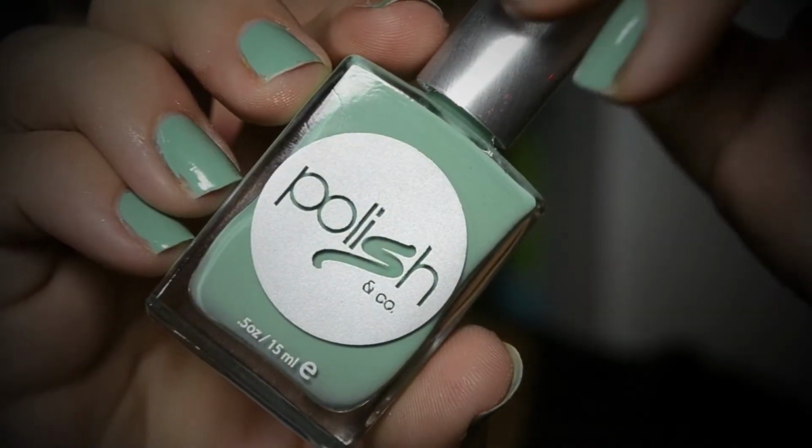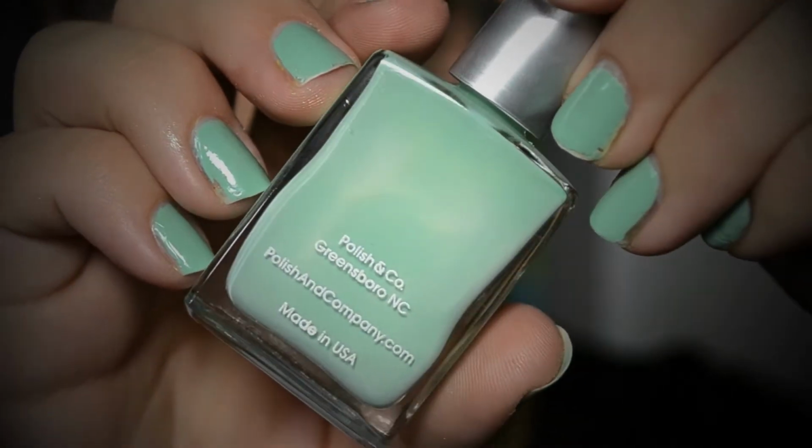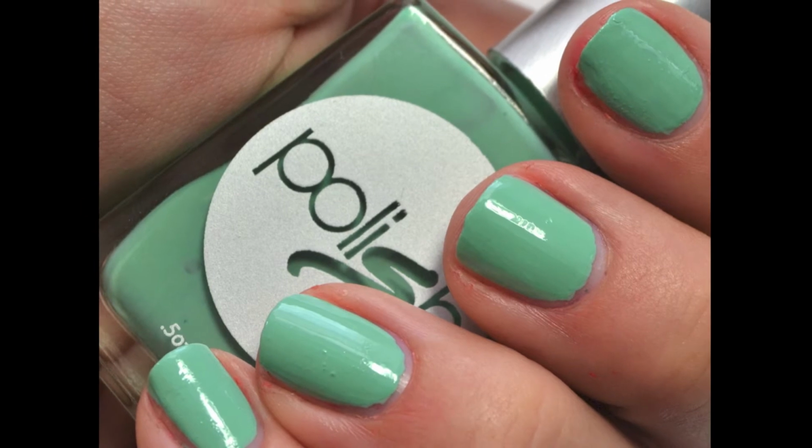So the first one is this by Polishing Company, and it is in the shade Mint to Tell You. It's not green. I don't know why they say mint, unless there's a mint blue. It's really more blue than green, like a baby blue. Either way, I've been loving it. It's been a great color to transition me from summer. It's not obnoxiously bright, which I love, but it's starting to tone it down for the fall season, so I've been liking that.